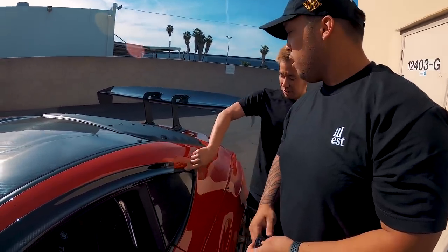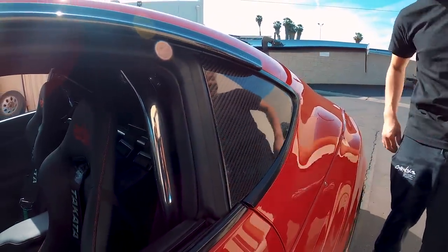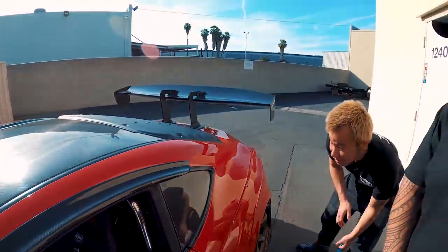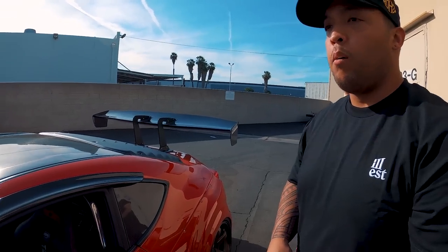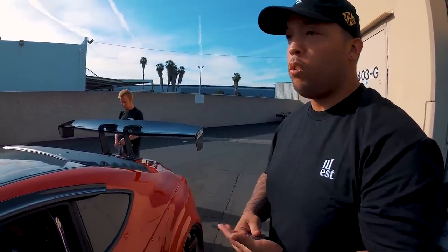This is a NASCAR regulation spec. Hey, that's NASCAR, man. It was carbon, so I got it. No, it looks very nice. And did you break the glass when you took it off? No. Because when I did the roof, I pulled all the glass at once. I pulled the front windshield and then the back windshield, just because I wanted to do that.